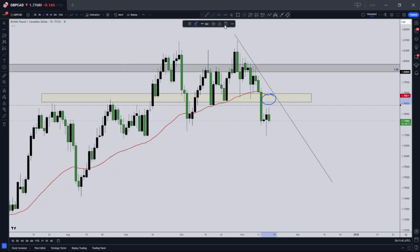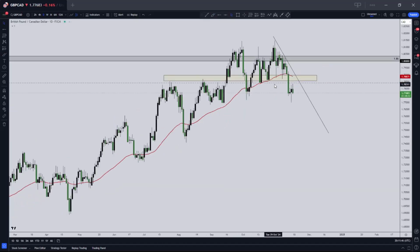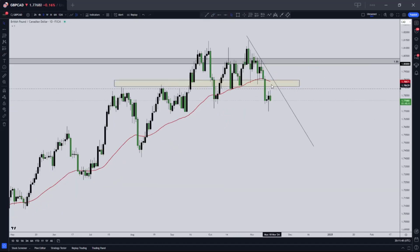So what I'm going to be expecting for next week is for us to continue having that pullback back into this area, which will also give us an advantage to trade this particular pair to the downside. Remember guys, we are catching well over 1,000 pips to the downside.